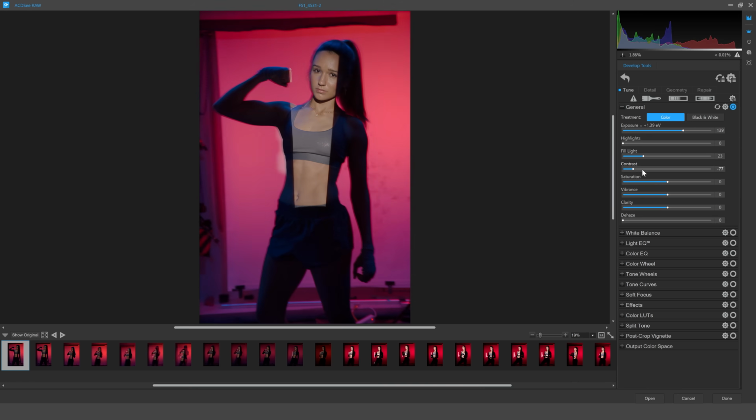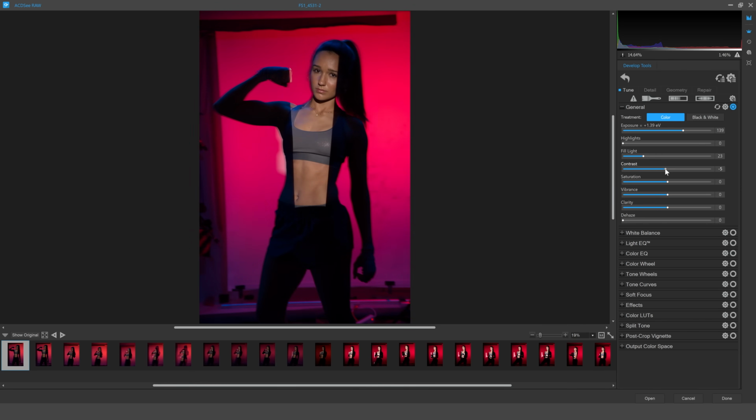Now with contrast, if I start pulling this down to the left, you can see not only is it making the image a little more muddy, but you're starting to see some of the detail in the dark sections of her body. I want to avoid that. I don't really want to show off her shorts and her legs and anything that was in shadow. I instead want to kind of pull those into black. So I'm gonna bump that up just a touch. We'll go to like 5.